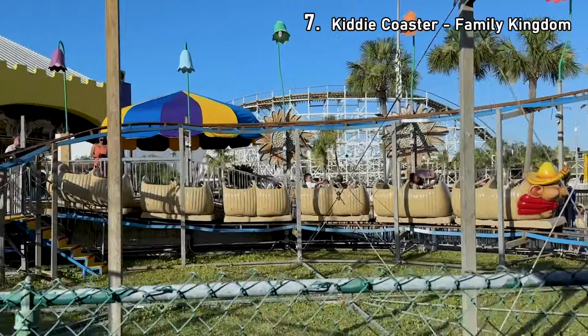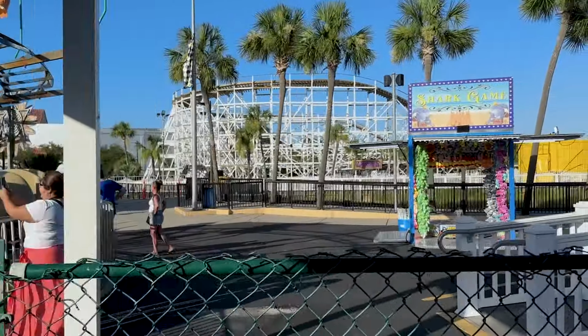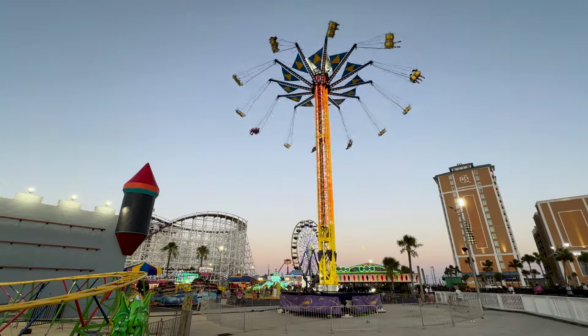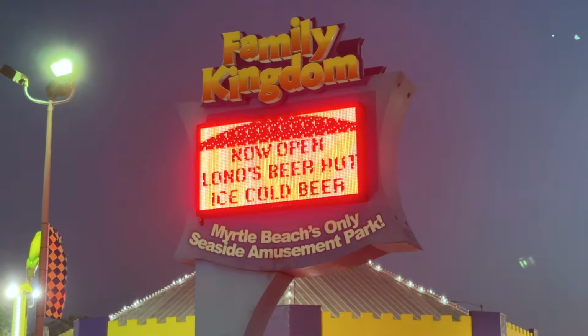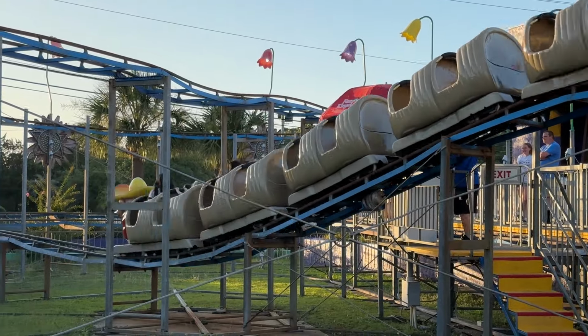Kiddie Coaster, Family Kingdom. Family Kingdom is Myrtle Beach's premier seaside amusement park, the only one left in the area since the pavilion closed back in 2006. Despite being relatively small, Family Kingdom manages to pack in a high number of attractions, and this includes 4 of the 7 coasters in Myrtle Beach. Coming in at number 7 is Kiddie Coaster, the park's, well, kiddie coaster.